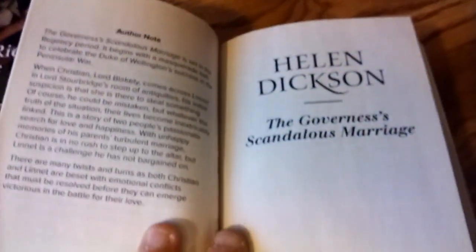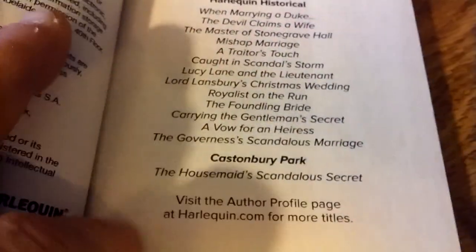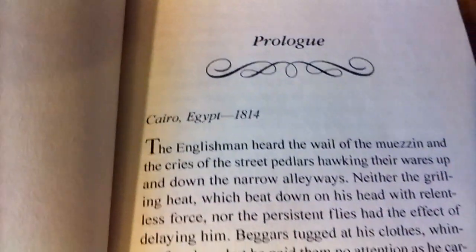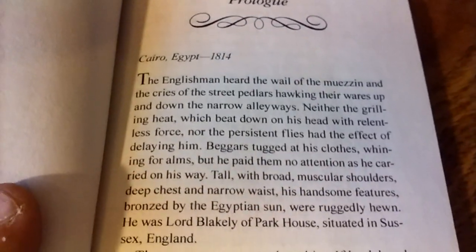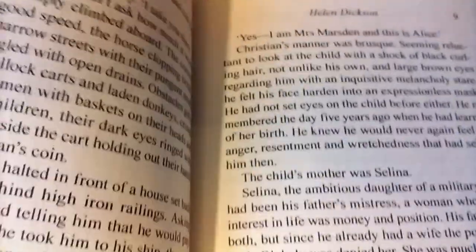And now they have on the website, you can actually preview the books before you buy them. You can read the first chapter of most of these books. And so that way you can kind of look to see ahead of time. Let's see, Helen Dixon was born and still lives in South Yorkshire. There's the bio. So you can see it takes place in 1814. So if it grabs you from the first page, it may be the kind of thing that you end up wanting to buy the book.